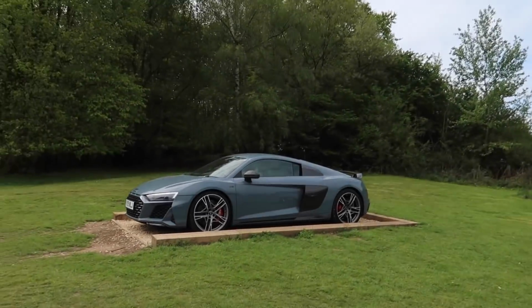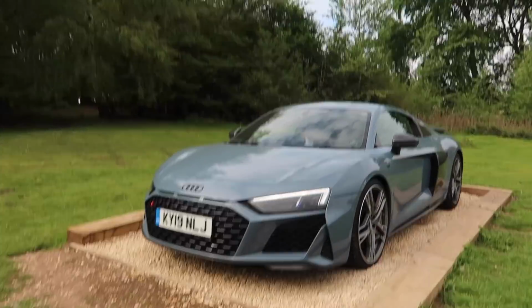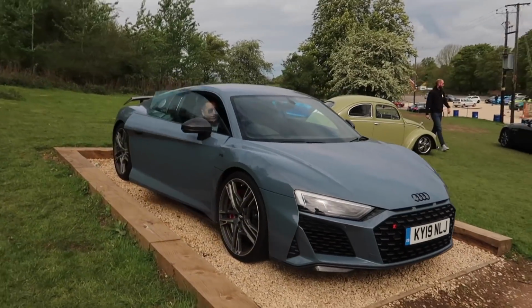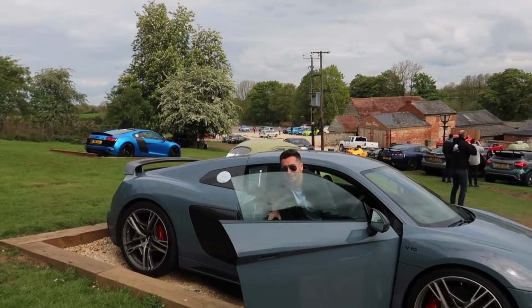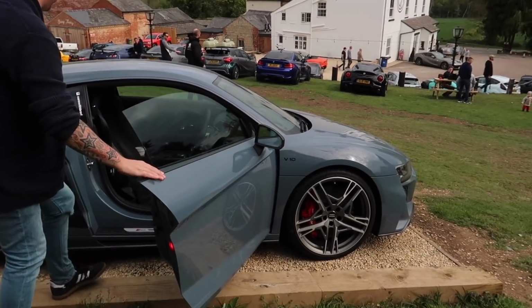Look what Brad bought. So Brad from Supercar Lifestyle has got the Audi R8 V10 Performance. The one that Joe had, Brad's got it now. And I should hopefully have this. Well, I will have this because it's booked in towards the end of the month. Easy. He's got prime spot here, man.